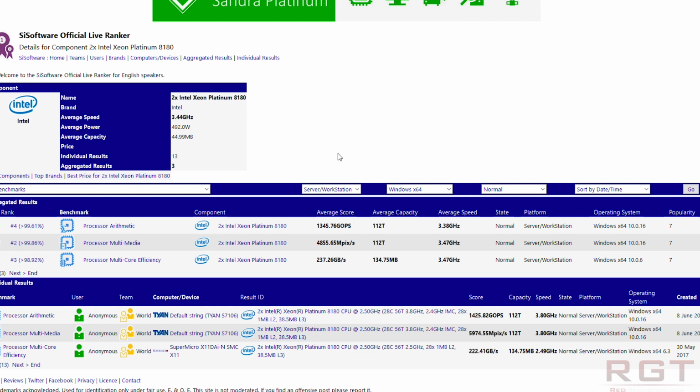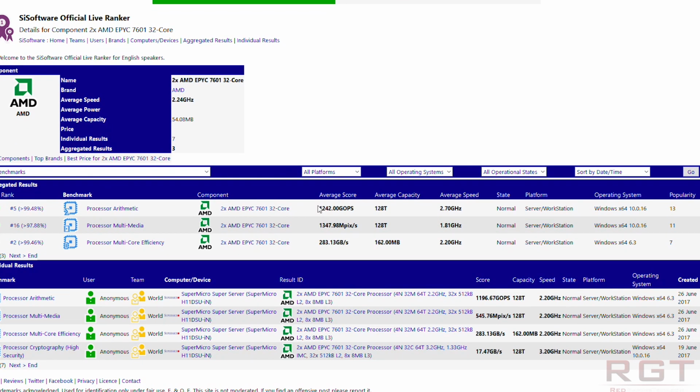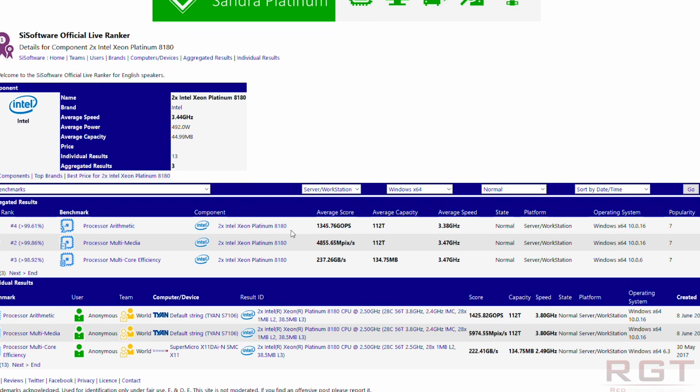You're getting 1345.76, if you want to be accurate, GFLOPS, and this means media processing capability of 4855. So for those of you who are terrible at math, it basically means that in this particular benchmark, AMD are being decimated by Intel. Something to note, however, is that yes, they have fewer threads, 112, excuse me, but they are running a much higher clock speed, 3.4 GHz.